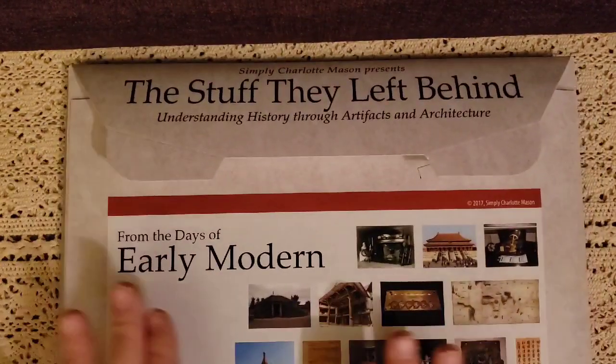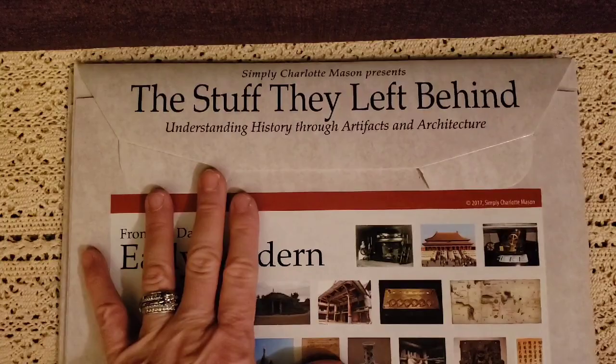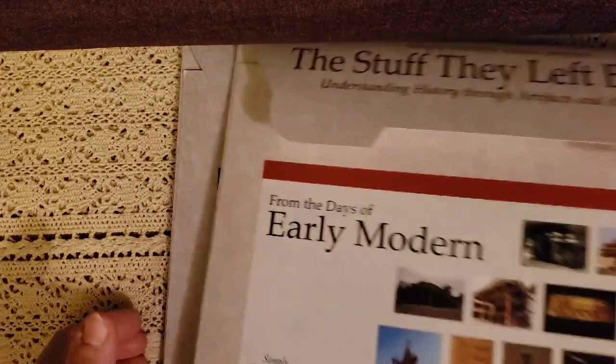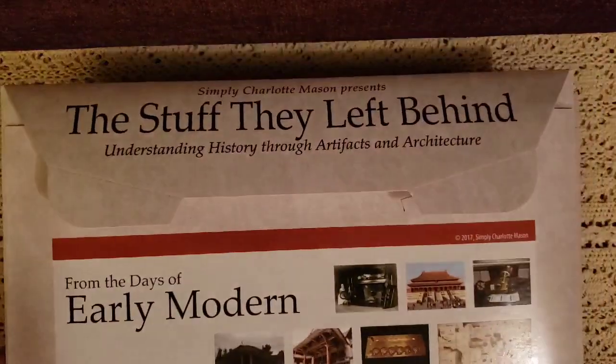And I picked early modern because of our time period. And then I picked modern times because that is what we will be doing for history. So both of these are fantastic.